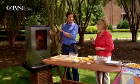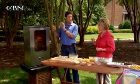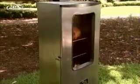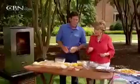So in 3 hours, we're going to check the internal temperature, and you get it to exactly what you want. Wow. Juicy, tender, some of the best prime rib you'll ever have. So while that's smoking, what are we going to do here?